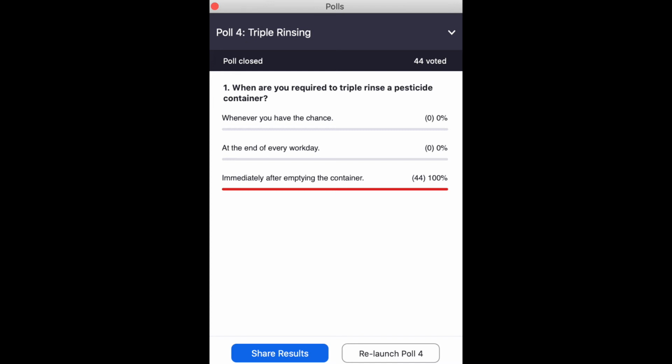So our next poll is poll number 4, triple rinsing. When are you required to triple rinse a pesticide container? Whenever you have the chance, at the end of every workday, or immediately after emptying the container.